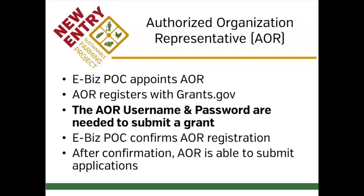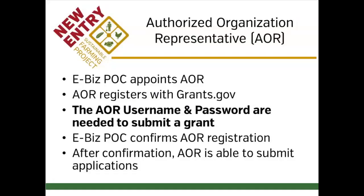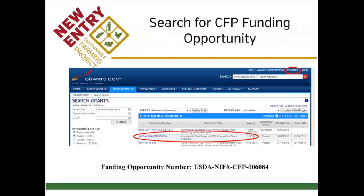So the eBiz point of contact confirms the AOR's registration, and after that point, the AOR is able to submit applications. All right, so that's all what you need to make sure that you've either started the process or that process has already been done so that you're able to actually submit the grant.